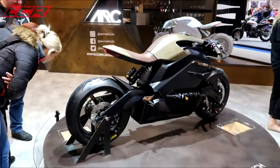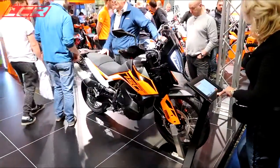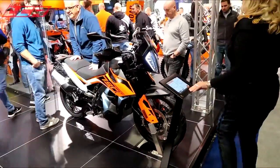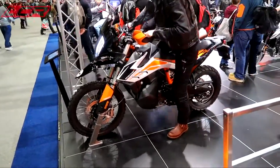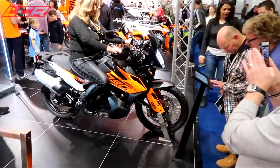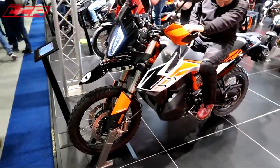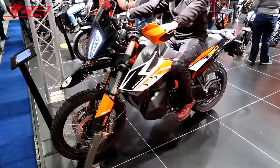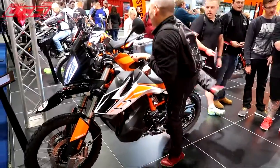Looks like it's carved out of pure granite, the tank of that, doesn't it? There's the 790 with the ball bags. That's the Adventure R, that one. The R's got the more knobbly tyres on it and probably the longer travel suspension. The S is the more street version. The S has got the shorter mudguard. This is the off-road one. That's the S, the street one. It's nice. I look forward to trying one.